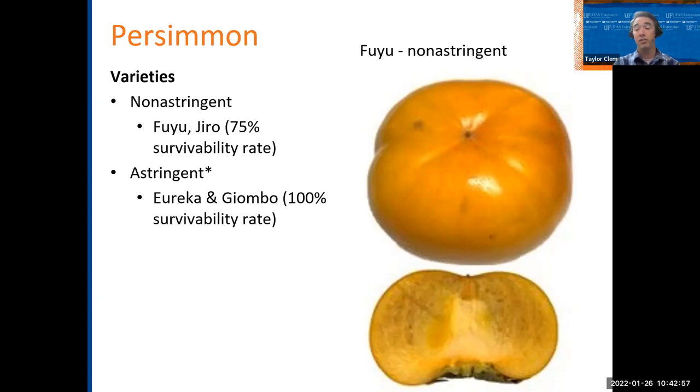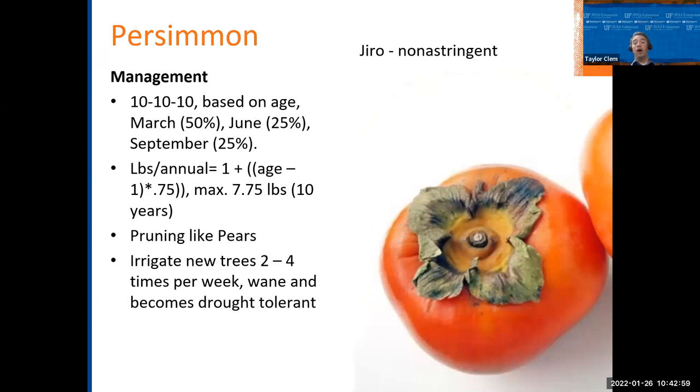So let's talk a little bit about those maintenance requirements. Here's a Giro non-astringent variety. Also, you can see in this picture. The management is kind of nutrient management. I have a chart that breaks it all down, because each year is completely different up until you get to about 10 years of age, which is a little frustrating because there's nothing consistent that you do with the persimmon each year. But it's based off of the age.